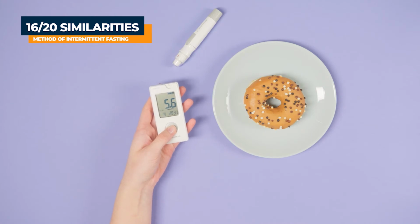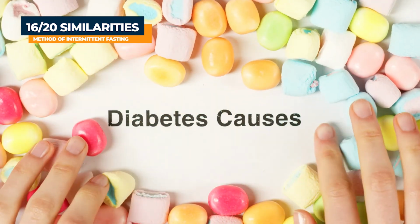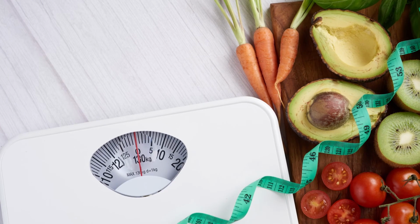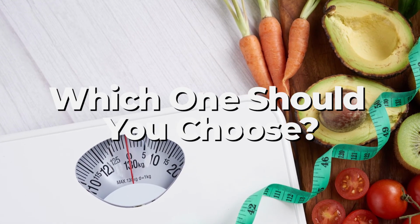Nonetheless, the two forms of intermittent fasting are associated with reduced blood sugar levels, and as a result, they might not be an ideal practice for individuals with diabetes. It is highly advisable to consult with your doctor before practicing any of the two forms of intermittent fasting as a diabetic patient.